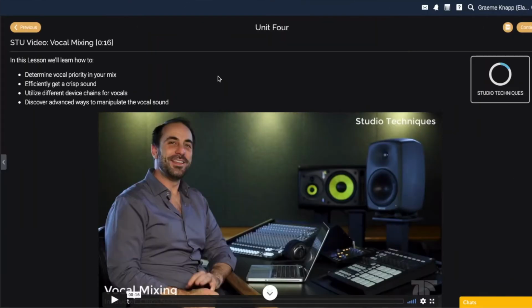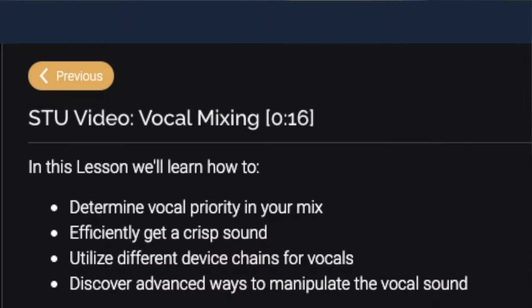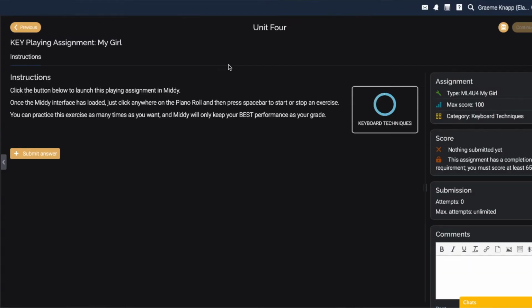In this lesson, we'll learn how to determine vocal priority in your mix, efficiently get a crisp sound, utilize different device chains for vocals, discover advanced ways to manipulate the vocal sound. And as per usual, we end the unit off with a keys playing assignment.